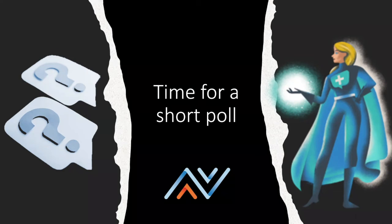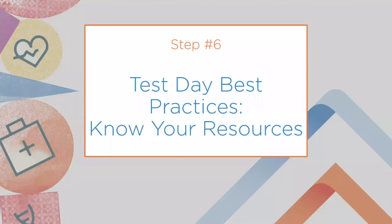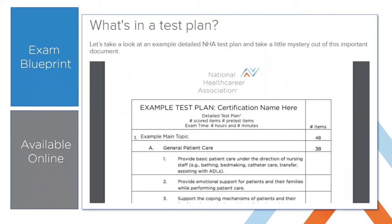A couple more things. We haven't gone through all of our list yet. The final step is to be sure you know where to go for all of your resources. And this starts with understanding the exam test plan. The test plan is the blueprint, the outline of the exam itself. We highly recommend you provide this to your students, but also use it as a checklist for readiness.